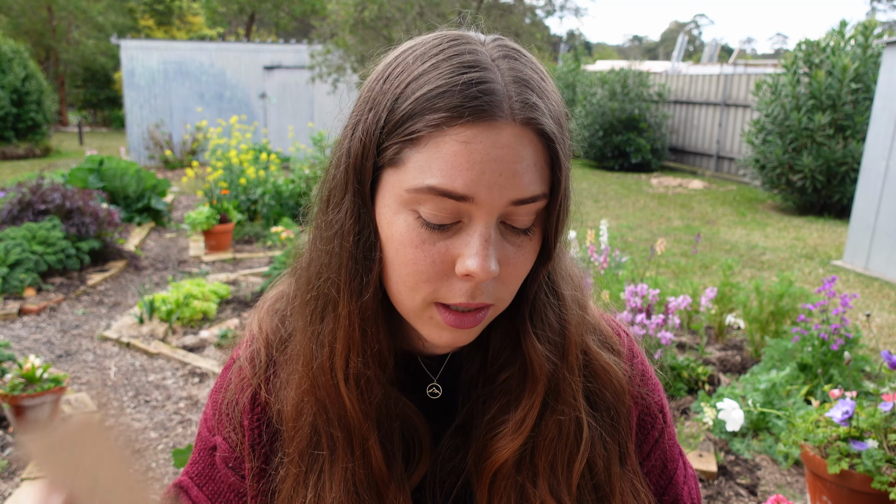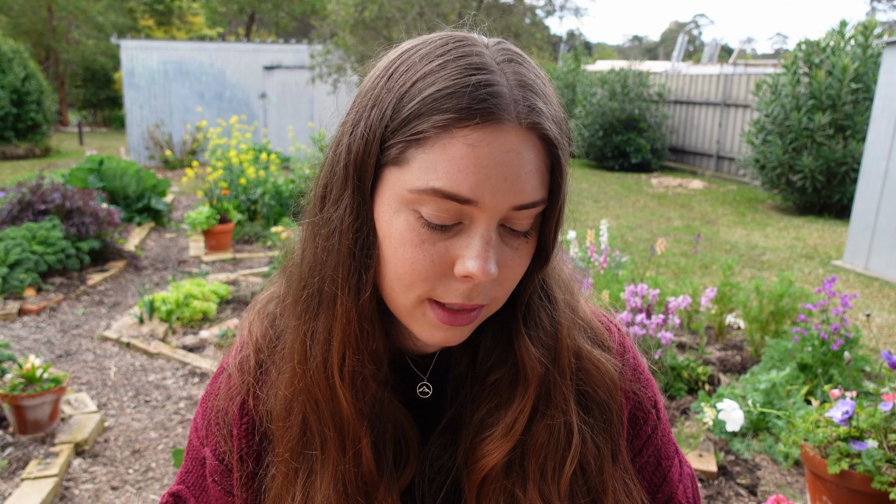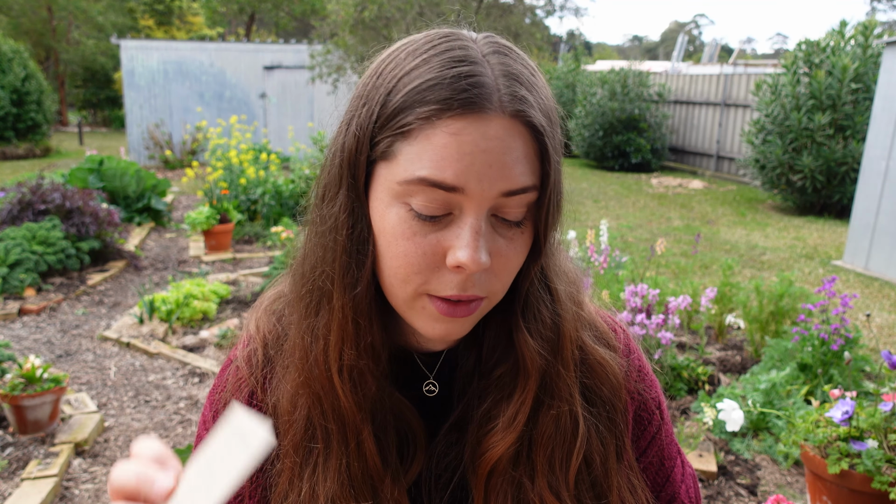It's also a good time to plant some radishes. I have the French breakfast radish here. There's so many different radish varieties, and you can often grow these all year round, but now is a really great time to get these in. Some rocket, a few different types of lettuce. I have red oak leaf lettuce and little gem.